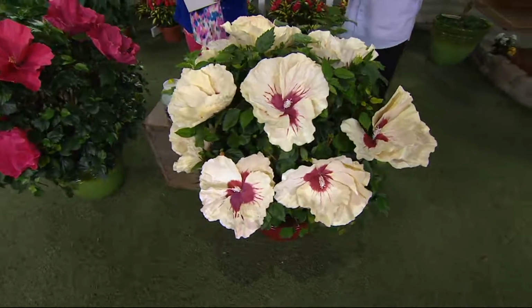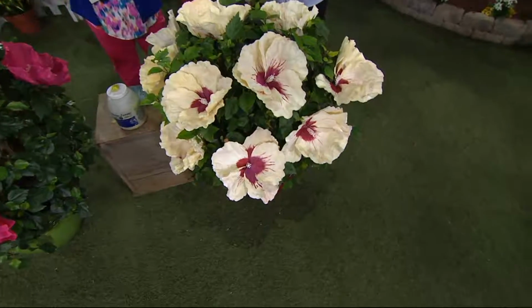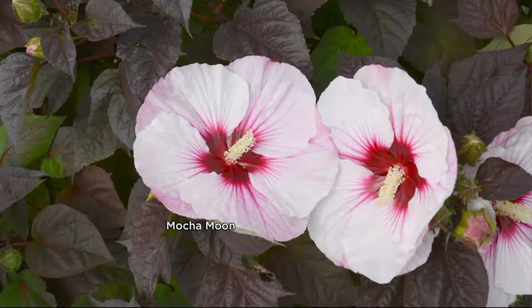That way I know where they are. All right. But when wintertime comes, guess what you do with these? Nothing. You go inside. They're fine. They're going to come back every year. They're long-lived perennials. I wouldn't be without them.